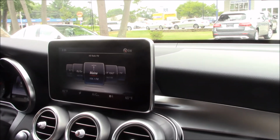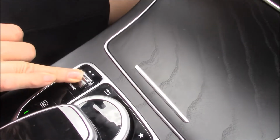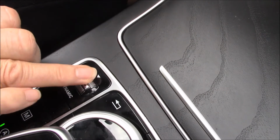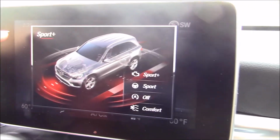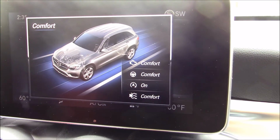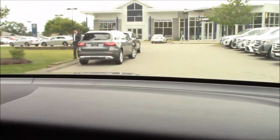We did use the dynamic change here so that when I push it forward or back, I'm getting the changes in the Sport Plus, the Sport, and comfort is where you mostly drive, but sometimes you need that extra power. So now we'll take a little ride.